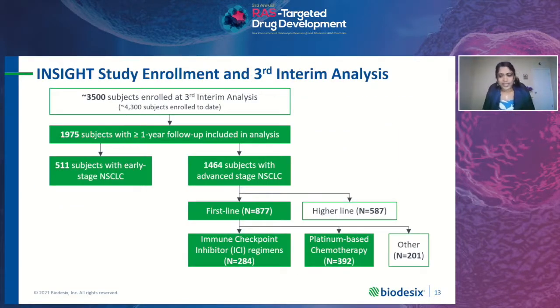So I want to talk a bit about the study subjects and how the enrollment looks. Just a quick note, this particular slide is from our 3rd interim analysis that we conducted, where we had about 3,500 subjects enrolled. I would like to note that we have progressed since then, and right now we have about 4,300 subjects that have been enrolled. But when we had the 3,500 subjects, this is what the breakdown looks like. Of those, just under 2,000 had more than a year of follow-up. So these are patients that had been in the trial long enough, and we'd collected enough data to be able to do some analyses here.